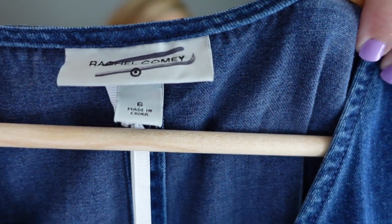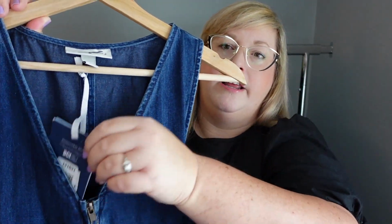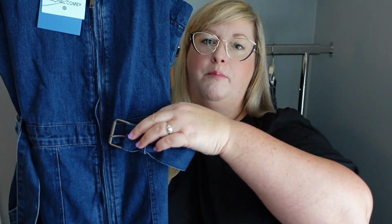So this is Rachel Comey. If you don't know, Rachel Comey is a designer, and this was a Target collaboration. It is new with tags. This originally sold for $55 at Target. It is a denim jumpsuit. And when I saw this, I was like, oh my gosh, that is so stinking cute. It's got the cuffed ankles. It's got this cute little belt.